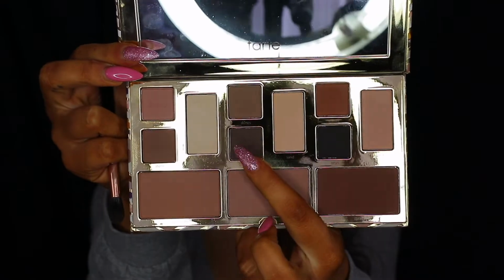Then moving into a more smoky shade, I'm just going to be going in with the shade Smoke with the same brush, but picking up only a little bit because this palette is so pigmented. The word pigment has literally nothing on it. So just dabbing your brush once in the palette, flicking the excess off, and focusing this in the outer corner on the crease and just smoking it in. Even that, I barely touched it and it made the biggest difference, you can see. The point of this shade is to smoke the look out a little bit more and make it a tiny bit darker, just to give it that bronze goddess look.